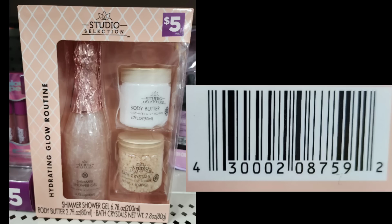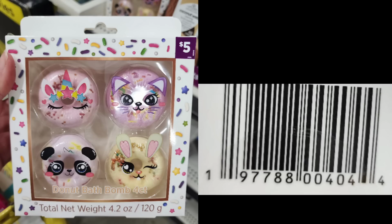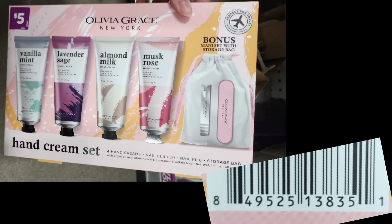And then the last place I would definitely check for these gift sets would be the end caps of the pharmacy and the health and beauty aisles, the deodorant, the soap. Go to those aisles and look at the end caps, look at the displays at the end of the aisle, and see if you can find any gift sets mixed in there. That's another place where these get stored sometimes.